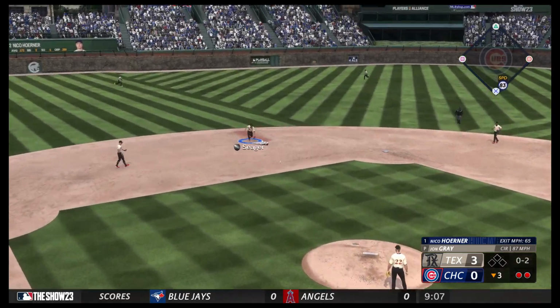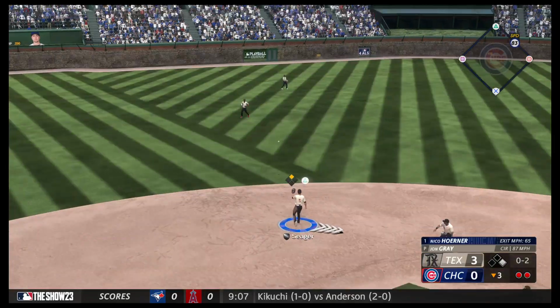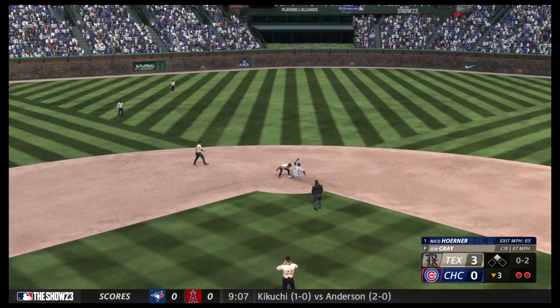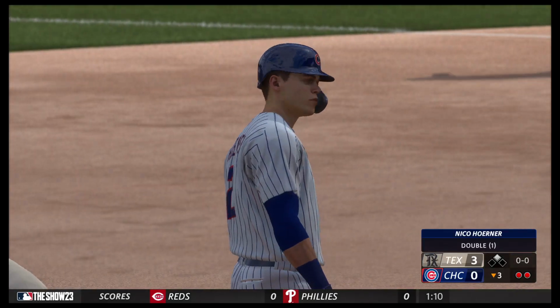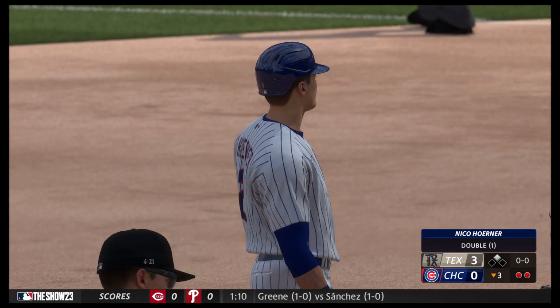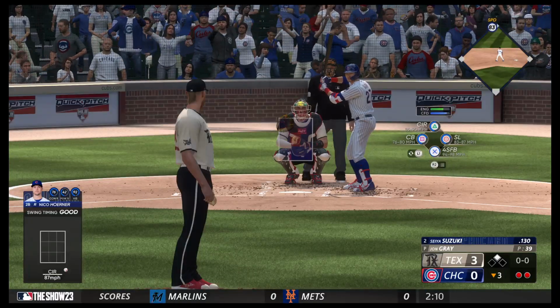On the ground to the left. And it gets by him. Now he turns and heads for second. The relay throw. Safe at second. He legs out the double. He quickly went from hitter to base runner. Love when guys make that transition, and he's got speed to put on a show.